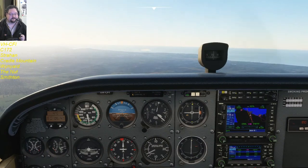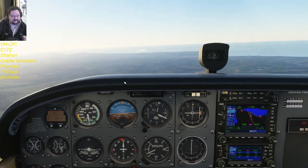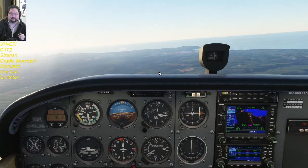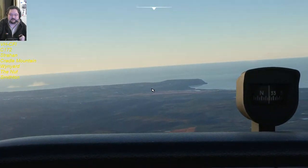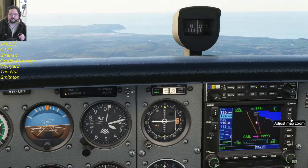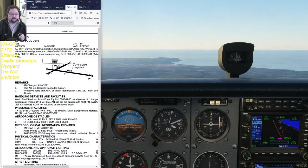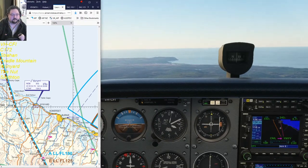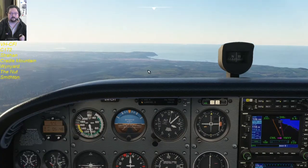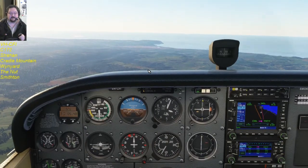Extra coming out a little. Hello, Russian friend. Sorry, I can't read the Cyrillic. I'm pretty sure that's the airfield right ahead of us here. Yeah, and they do increase our descent rate a little bit, so I'm going to pull back on the power.